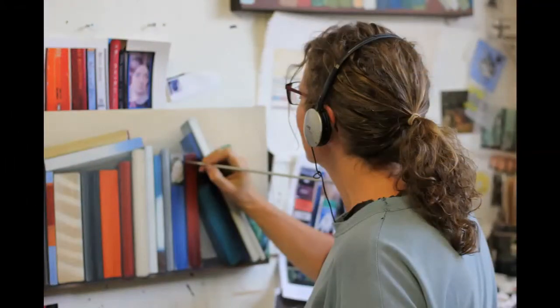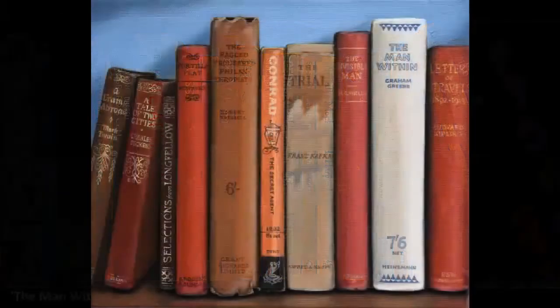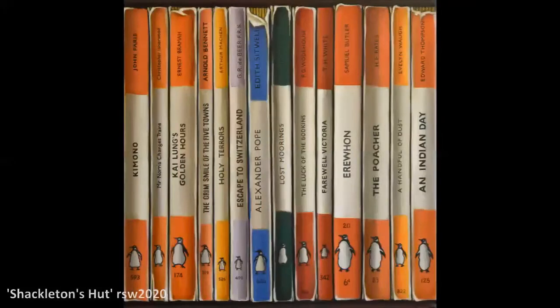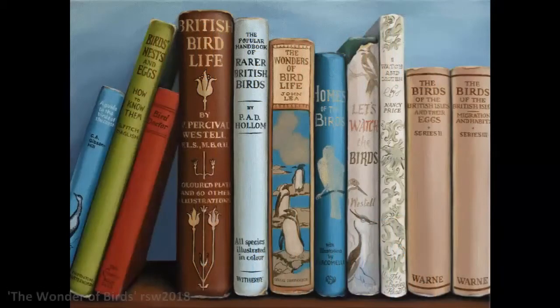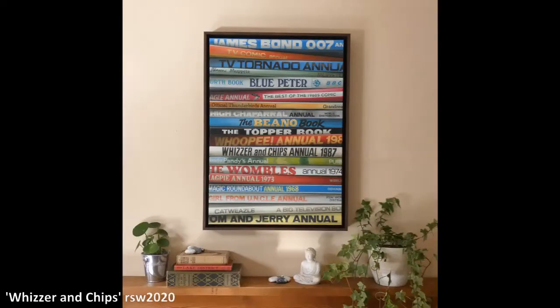Alongside the bespoke commissions, I paint themed shelf portraits for galleries and art fairs. Classic literature, penguin paperback, flora and fauna, nostalgic TV annuals. I've always got half an eye out for pleasing groups of books wherever I am. I love browsing second-hand bookshops, and I'm not shy about inviting myself into the homes of strangers who sound like they have an intriguing collection on their shelves.